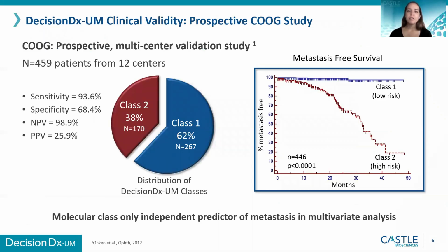The first clinical validation of DecisionDx-UM came out of the Collaborative Ocular Oncology Group, or the COOG. This was a study that included 459 patients from 12 centers who were prospectively tested with DecisionDx-UM. As you can see from the pie chart, about 60% of tumors came back as Castle Class 1, so low risk, whereas about 40% of tumors came back as Castle Class 2, or high risk.